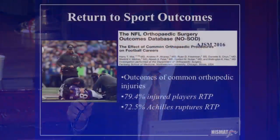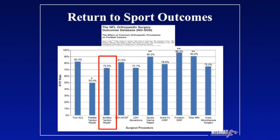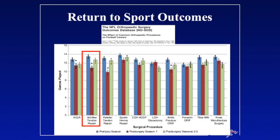So if we look at this recent NFL study that just came out, they looked at all of the outcomes of orthopedic surgeries and how they returned. Of all the orthopedic surgeries, 79% of athletes actually returned back to play in the NFL. If they had an Achilles rupture, you can see here how it scales out with the rest of them, only 73% of them actually returned, which is one of the lower percentages. You can see ACLs are 82, patellar tendons obviously were the worst of all of them. And interestingly enough, with the Achilles, you can see here from the year they ruptured, this is the 1 year out, their productivity and their performance and the amount of games that they played were significantly decreased in that first year.